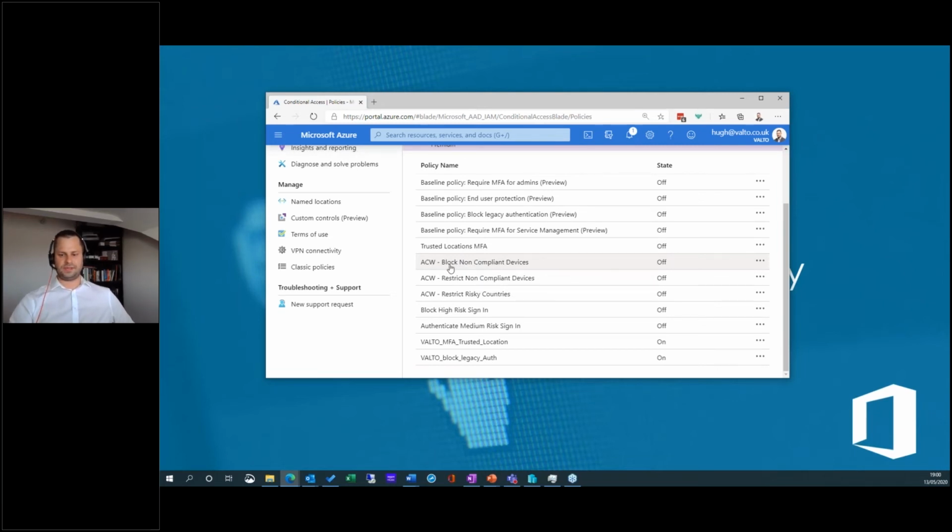And one of the key tools that we can do with this, which is included in the Microsoft 365 Business Premium license, is conditional access. Conditional access lets us define all kinds of rules on how people can access Office 365. As an example, I've got one called block non-compliant devices. What this one does is it basically blocks home PCs. We're saying if you've got your home PC, we don't trust that. We're not going to allow that access.